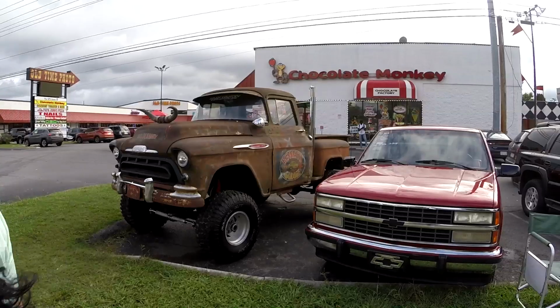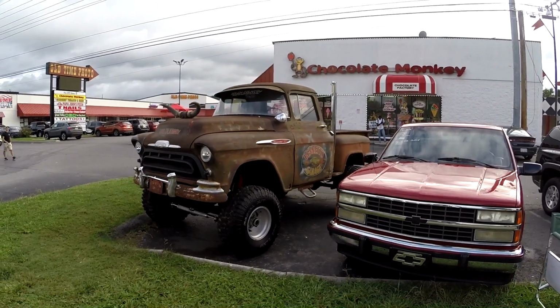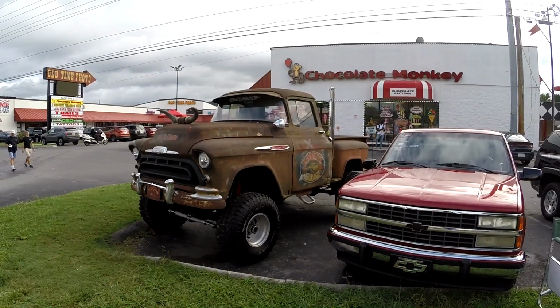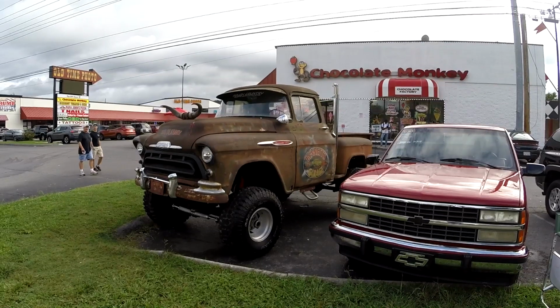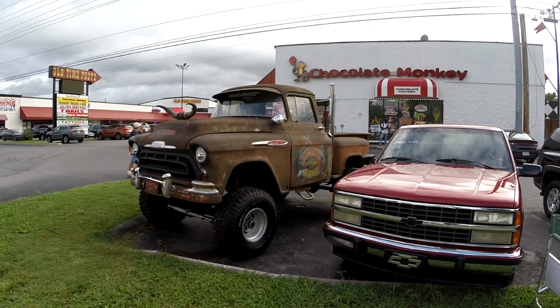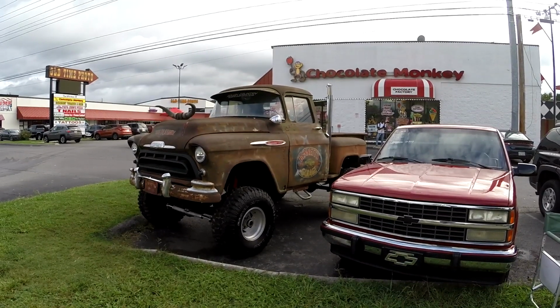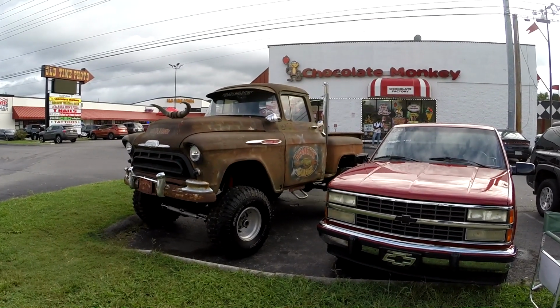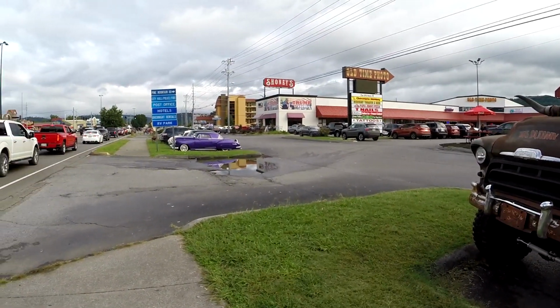What does that one say? Bennett's Garage. This is an old favorite. It's always here. This car is always here. It's a truck, but it's neat to look at. It's kind of a rat truck. Not a rat rod, but a rat truck. I'm sure it's noisy. I'm sure the engine sounds great, and it just looks ratty, but it's obviously kind of neat looking. This is what's happening at the 2020 Fall Rod Run.